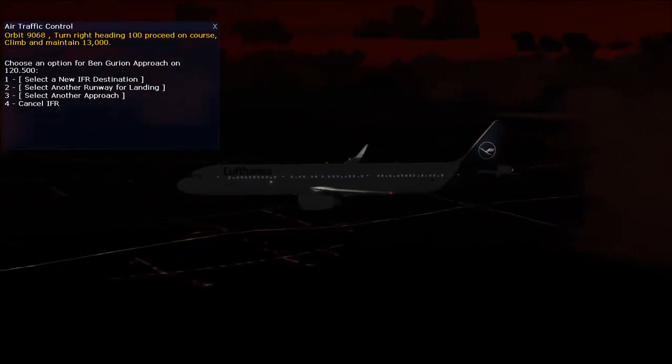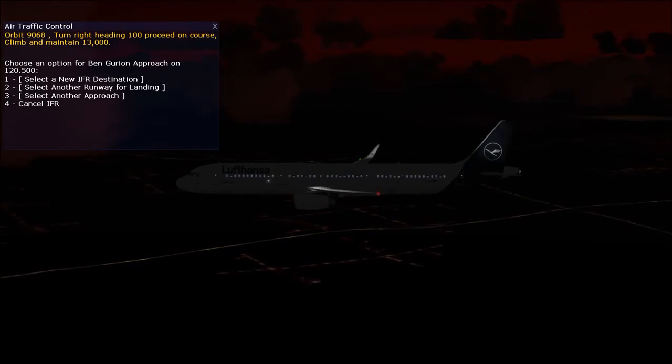Turn right heading 100, proceed on course, climb and maintain 13,000.